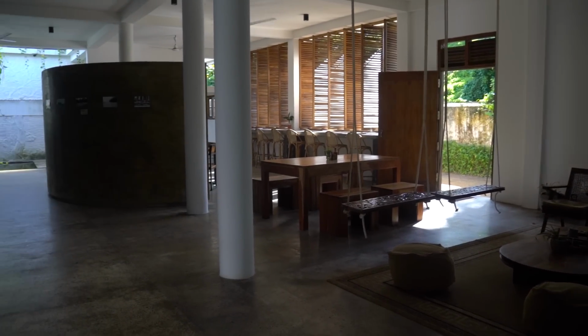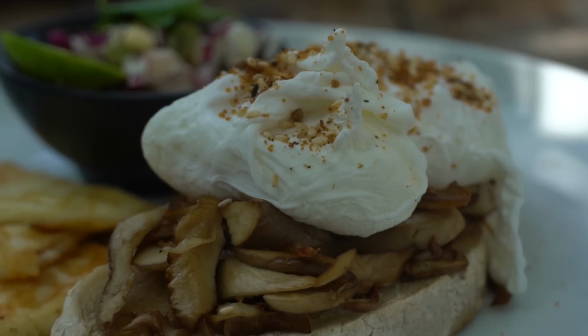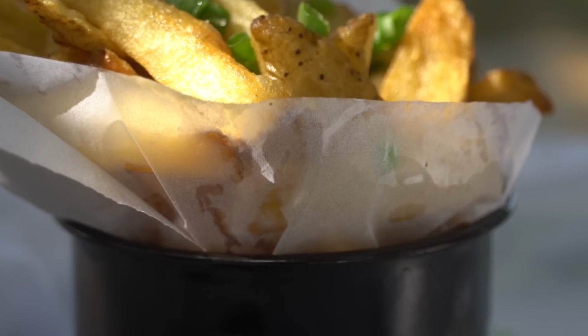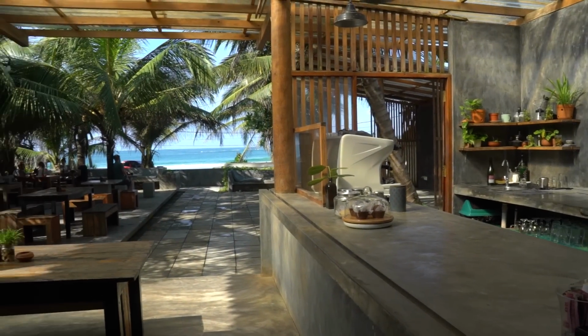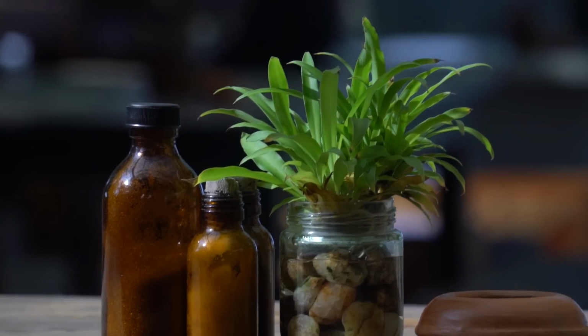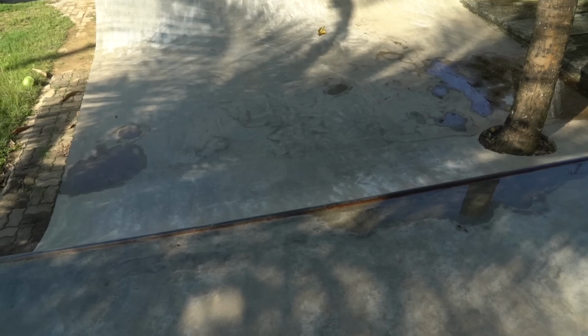Verse Collective is everything you want in an area like this when it comes to surf and skate. They got an awesome restaurant and sort of bar area, serving really, really delicious food, as well as a sort of co-working space right on the beach. This place is beautifully built, and you could tell the design and the architecture that came through this place was really well thought out. They even have a half pipe in the front of this place.